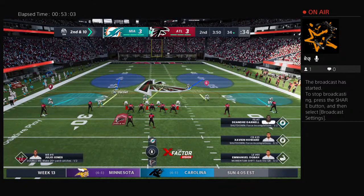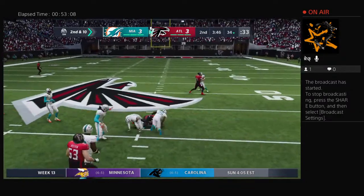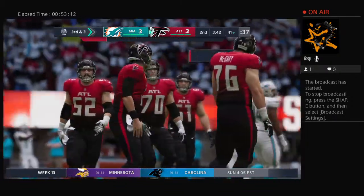Brings up second and 10. To throw again, Ryan. This one caught by Ridley. They get 7 out of that, so they're left with a 3rd and 3.